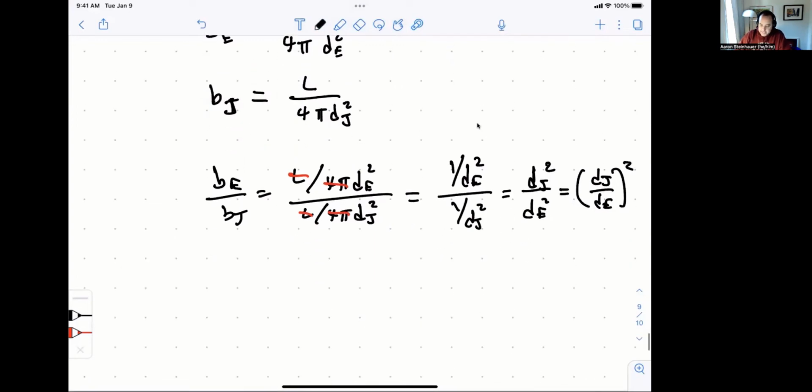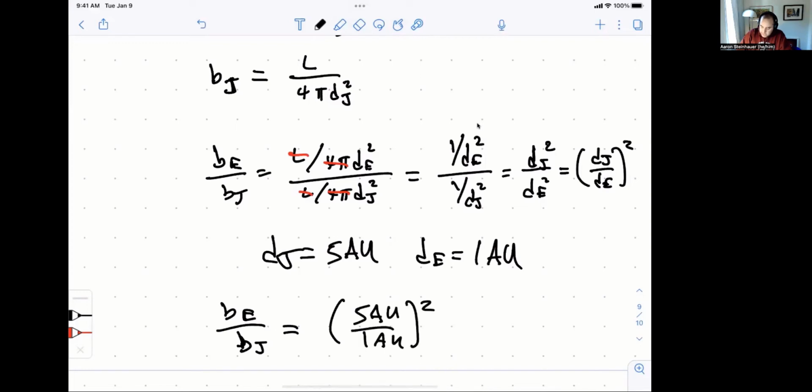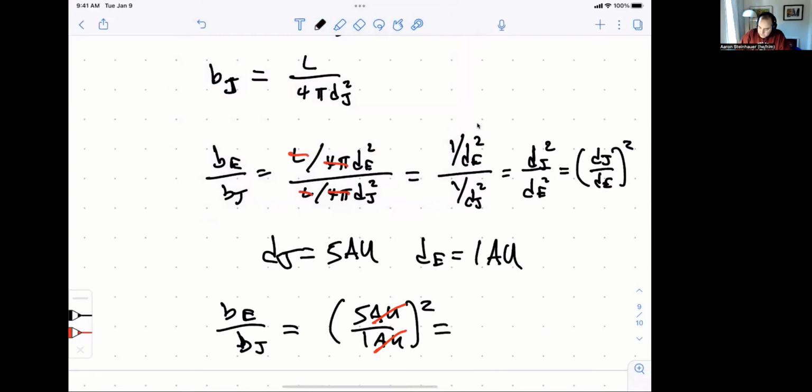So we know that the distance to Jupiter is 5 astronomical units, and the distance to the Earth, by definition, is 1 astronomical unit. So that's the brightness ratio. How many times brighter is it at the Earth than Jupiter? It's just 5 AU divided by 1 AU, quantity squared. Those AUs cancel out. This is a unitless number. And this is just 5 divided by 1 squared, which is 5 squared, which is 25.